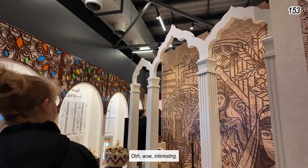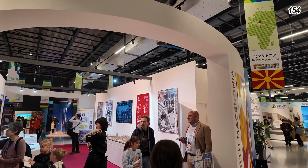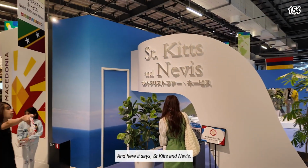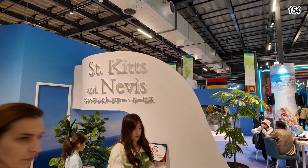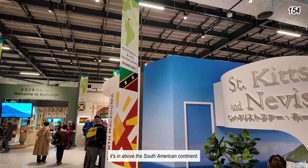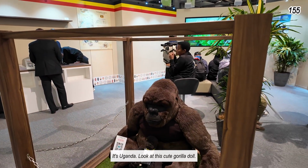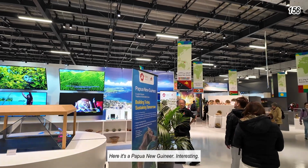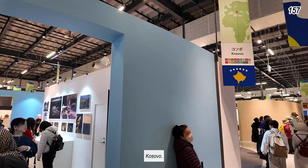Oh wow. Interesting. Okay, it's a North Macedonia, and here it says Saint Christopher Nevis. It's in where? It's above the South American continent. It's Uganda. Look at this cute gorilla doll. And here it's Papua New Guinea. Interesting. It's Kosovo.